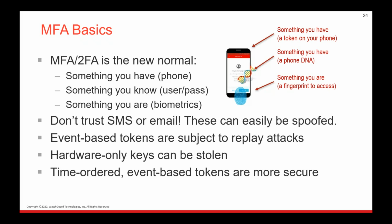There are solutions out there that use SMS messaging, text messaging, or email. These are terrible solutions. I have a couple of sites that I log into that still use them. They're really not a good solution for 2FA because they can be very easily spoofed with phone cloning, SIM swapping, email rerouting, things like that. It's just very, very easy to redirect that 2FA message to someone else.